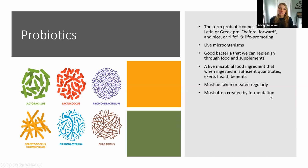Fermentation, that's even a good topic just to discuss by itself, but fermentation is really the process of when you take, for example, when you're making sauerkraut, and you take cabbage and you cut it up and you put it in its own juices and you add some salt to it and you let it ferment or you let it sit for a couple weeks, and then the fermentation process creates a probiotic.